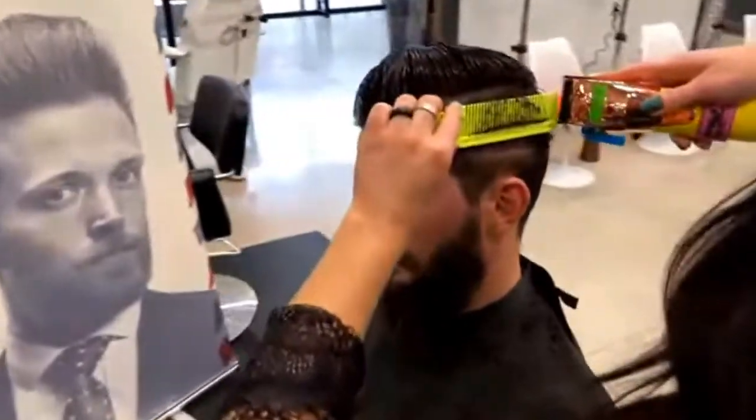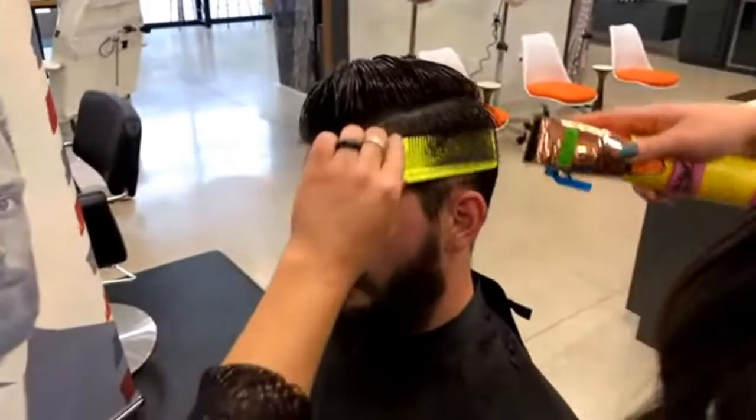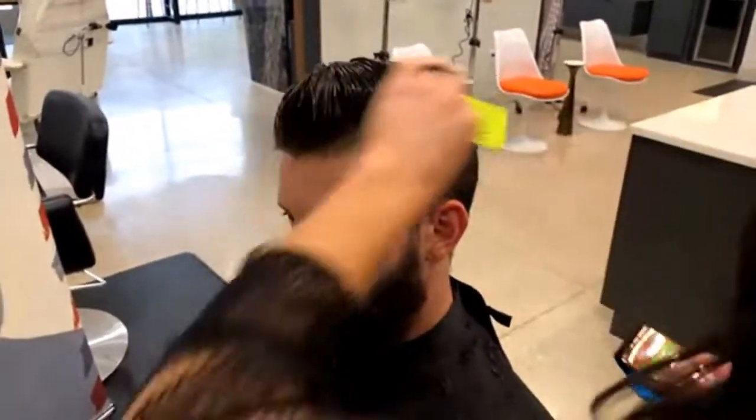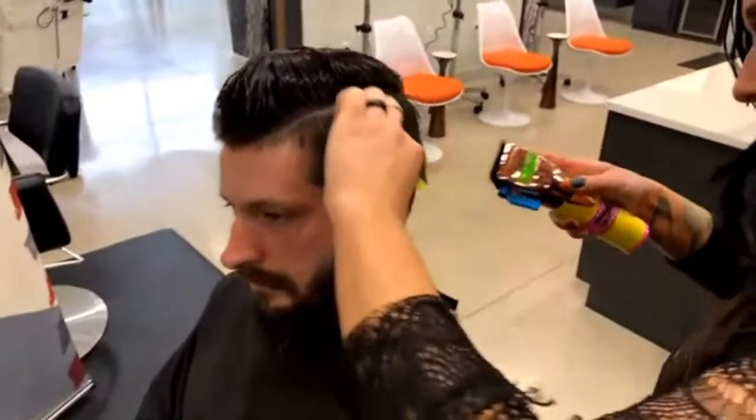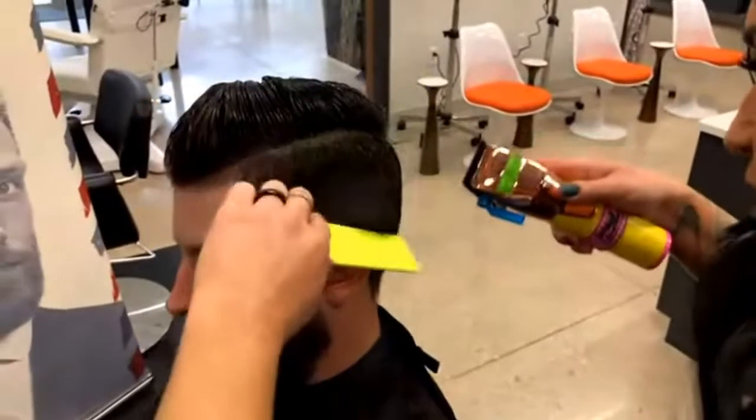It doesn't just create a square shape from the front view either. It actually creates that shape all the way around, no matter what angle you're getting, and even the silhouette of the haircut has a nice square shape.